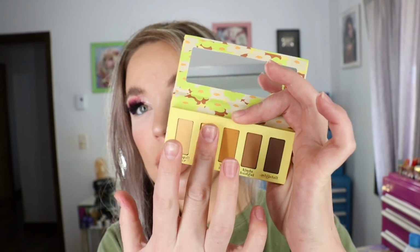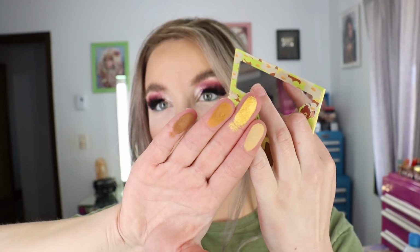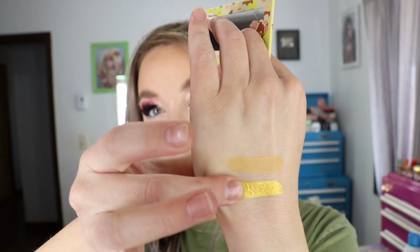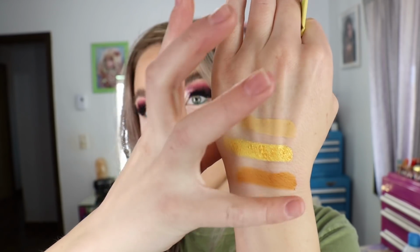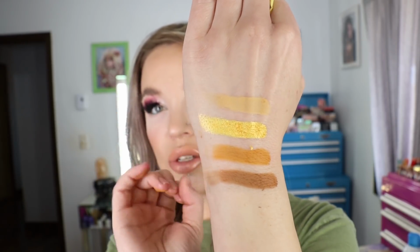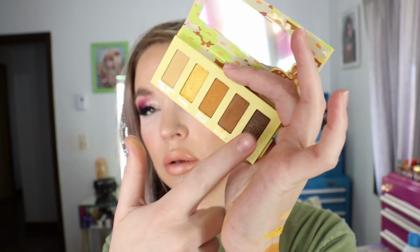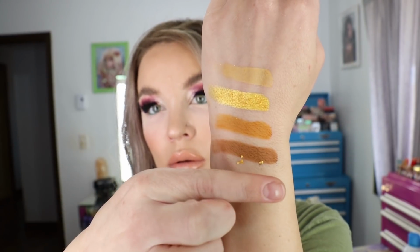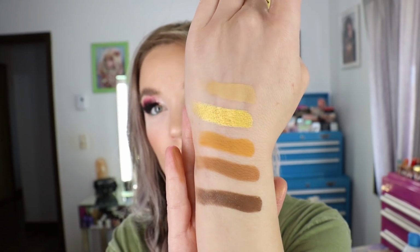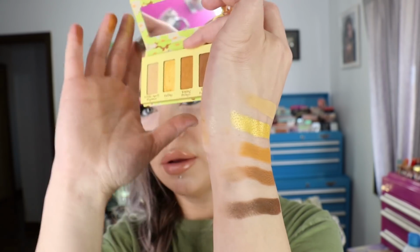Let me just swatch on these guys. That yellow is just really popping. And then the sequin shade. So there are the swatches of the Bambi quint right there.